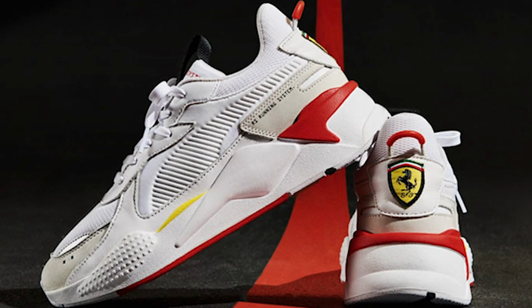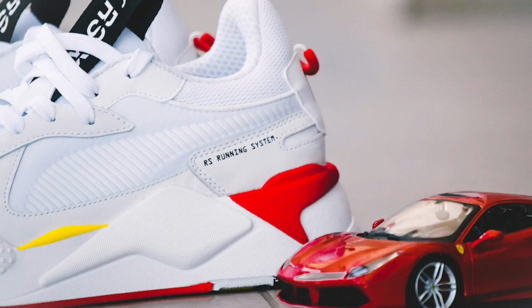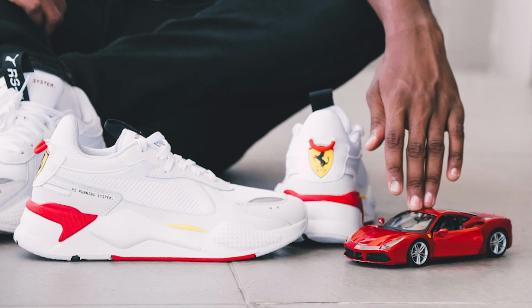I saw these in Japan and I regret not buying them. Japan was the only place I saw a store stock the entire set of car manufacturer collaborations. They had the AMG Mercedes ones, they had the BMWs, I think they had an Audi one as well, or Audi, however you pronounce it. But Puma RS-X Ferrari, that is the focus for the number 5 spot.